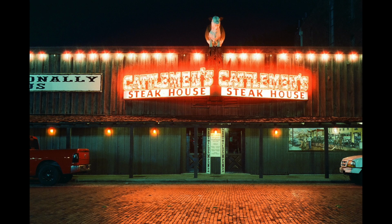A little ways down from the H3 Ranch steakhouse is another steakhouse with more neon signs, Cattleman's. For this shot, I really wanted to go for the symmetrical vibe to it. I framed the sign as symmetrical as possible, to have the Cattleman's Steakhouse here on both sides, because it was kind of like in a triangle shape like this.